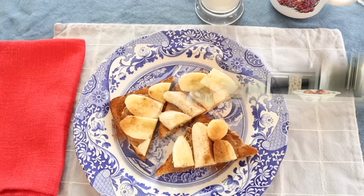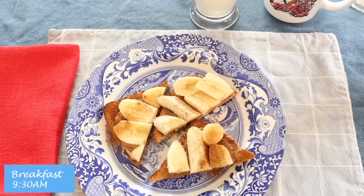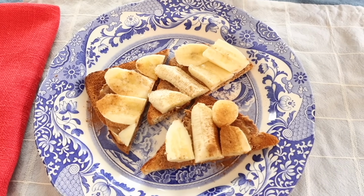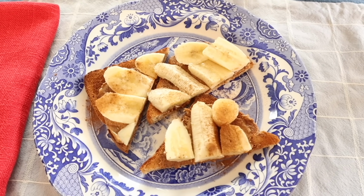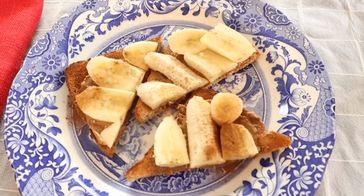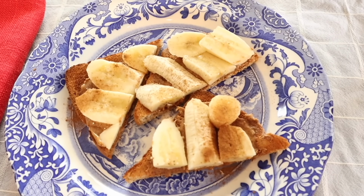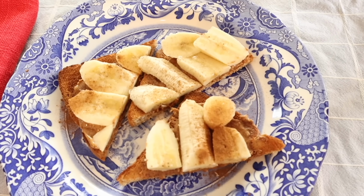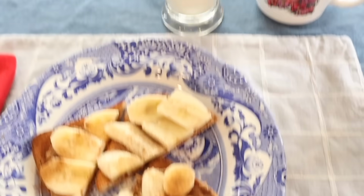All right, now on to day 2. Good morning, everyone. It's just past 9:30, and today the girls and I had whole wheat toast with almond butter, banana, and cinnamon. I love this combination. It's so good. And it's a very filling breakfast. So I'm having basically 1.5 slices of that.